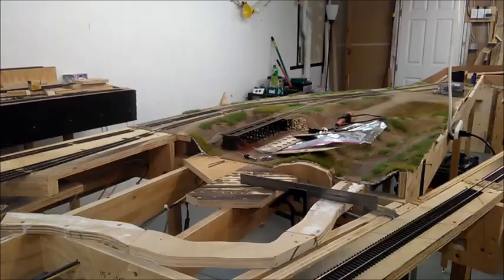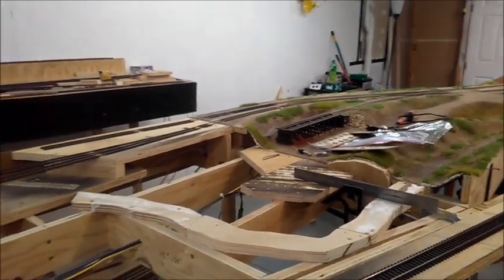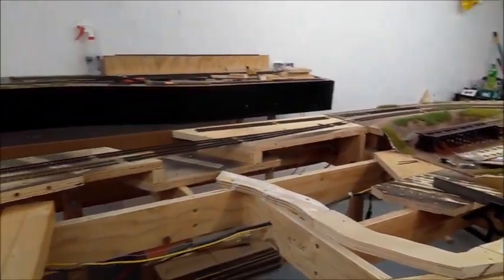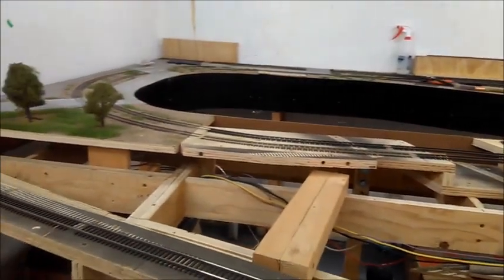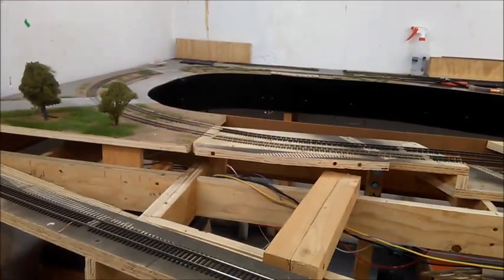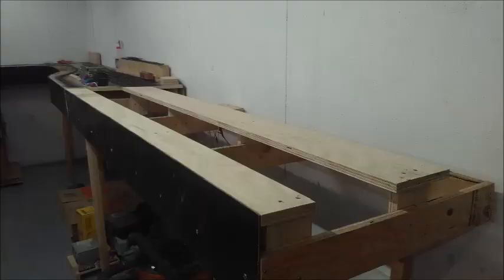In fact, the entire track plan started in this corner when I joined the Two Creeks section to its original turnback curve and saw how perfectly it fit into this part of the room. It didn't take long to envision the rest and commit to a track plan.